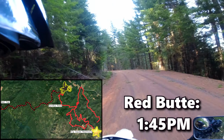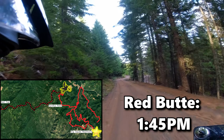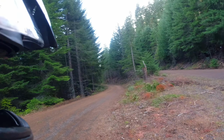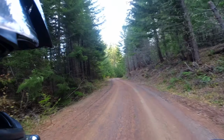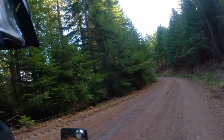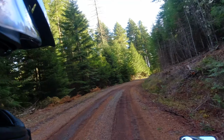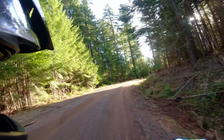All right, let's see. 1:45. It's been about 45 minutes since Red Top. Does not quite feel like it's been that long, but the clock is not one to lie. So this is the road that cuts down to the valley down below. Here shortly, we'll run into that little, it's like a meadowy marsh. It's just an interesting area. Because for everything to be so rugged and just like steep mountains and stuff, it's just interesting to come across a big open flat area up here.